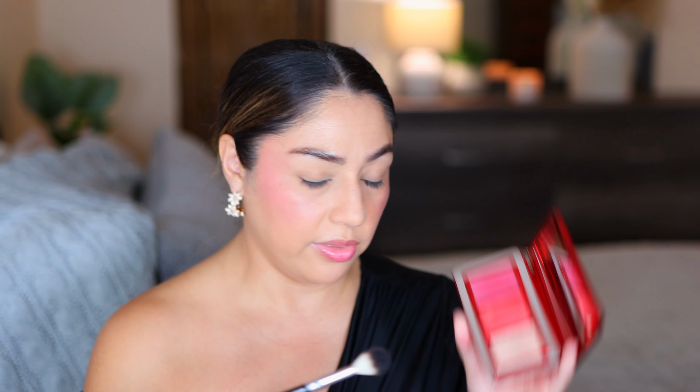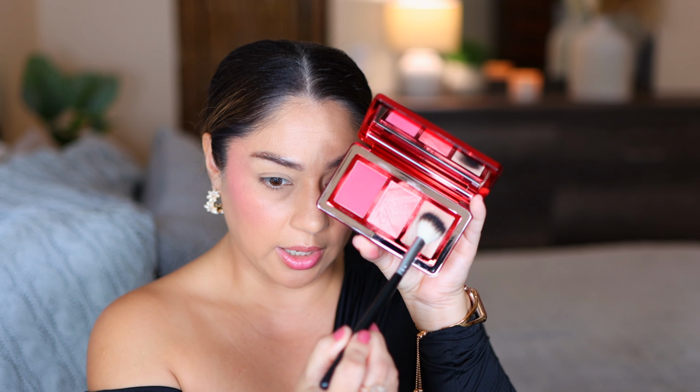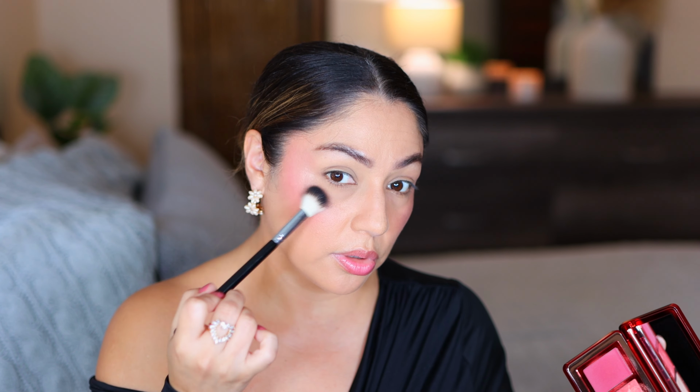No highlighter. Highlighter. Let me add the highlighter on top of this one right here so you guys can see. Okay, so here is the highlighter and the cream blush, and here is glow on top of glow. Absolutely beautiful. So I do want to add a little bit of this one right here.